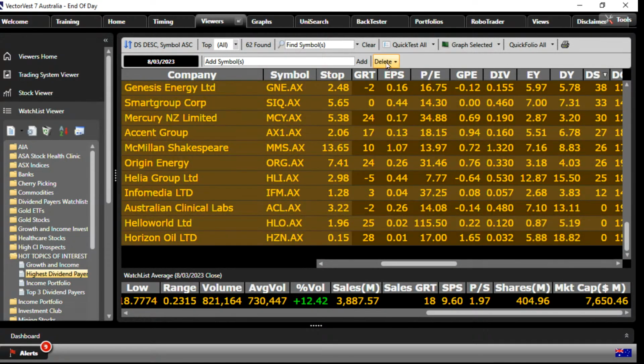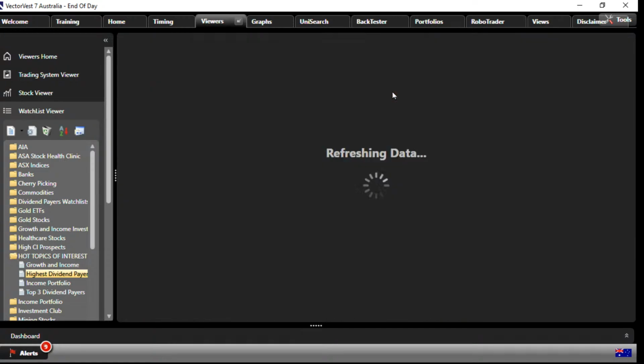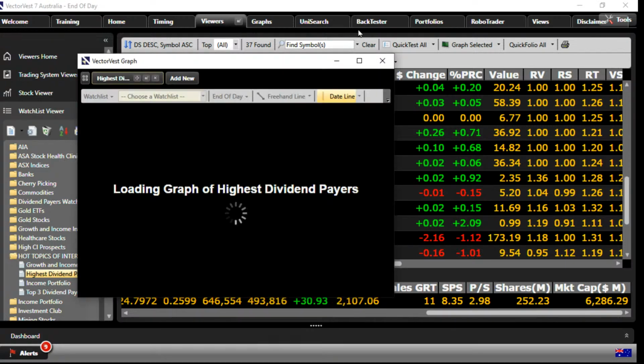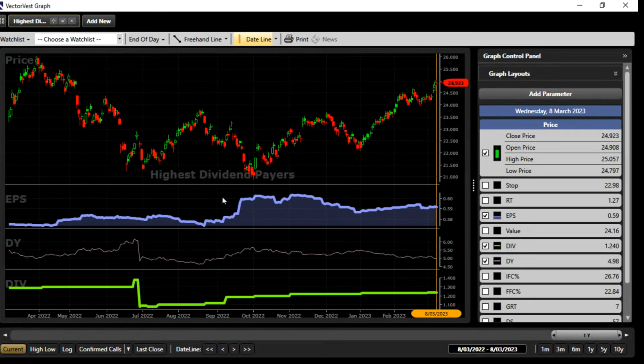So it's these ones here, delete, take them out. And then you can keep a watch list. Now you've got a great reference point to begin with. You've got companies where the dividend yield is 3% or better, where the safety track record is strong. So it's a great starting point. And then from there, you can have a look to see how everything stacks up.